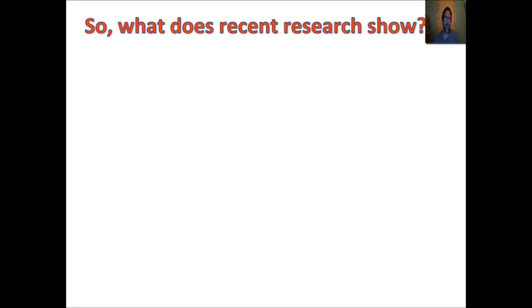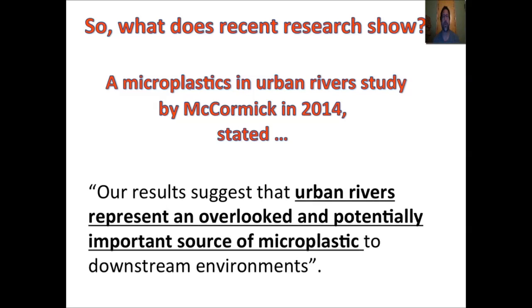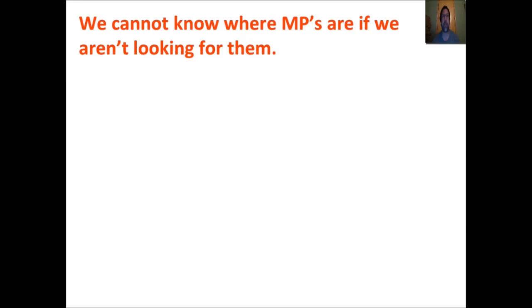So, what does any research show so far? Okay, nothing in Kansas, right? But a plastic research study that was done by McCormick in 2014 up by Chicago showed that urban rivers represent an overlooked and potentially important source of microplastics to downstream environments. So in other words, urban areas might be putting microplastics into the river. Well, we don't know if there's microplastics in the river if we aren't looking for them.